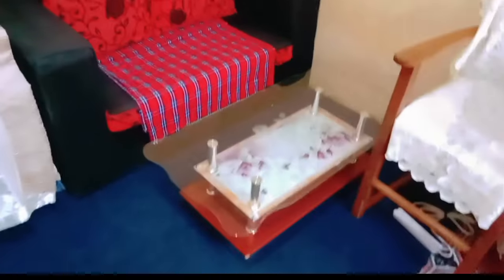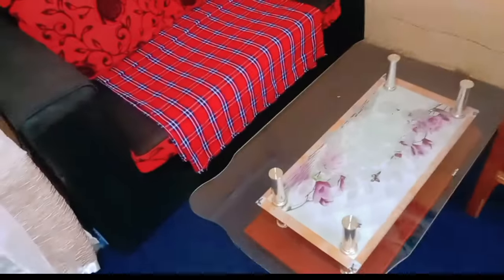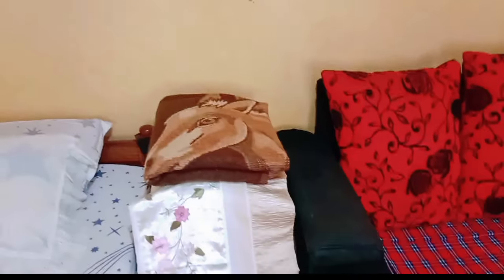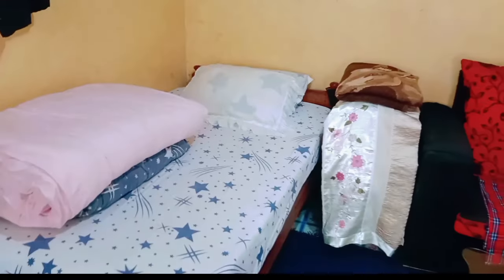She's a second-hand, but I don't mind her. She looks cute. This tiny, cute little coffee table. And then over here, these are actually my briefcases. I really don't have anywhere else to place them. And as you can see, my room is small, guys, because now next is my bed.